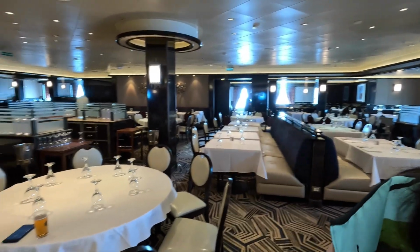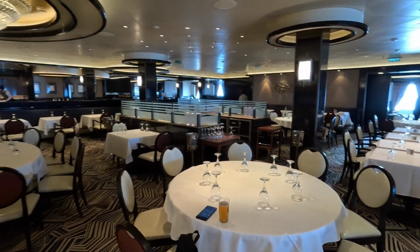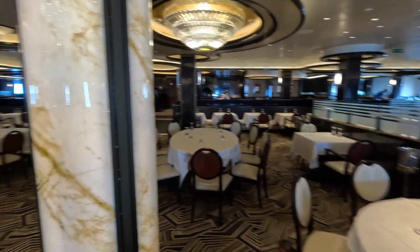This is the 3rd included dining room, after the main dining room. Got that right. And yes, it's called Allegro. And wow, this is actually a little bit different than the others, the Symphony and the Concerto, isn't it? Have a quick spin around. Yes, it's very dark wood. Very sophisticated looking.